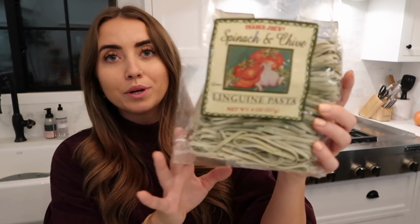You can also put any kind of pasta noodle in this. One of my favorites that I think is really flavorful, I really like their spinach and chive linguine noodles. I think they bring a lot of flavor to the table.